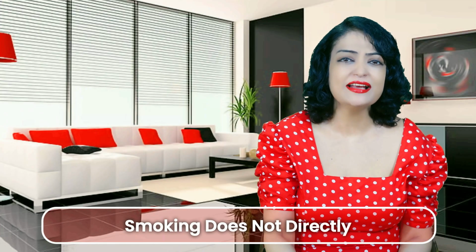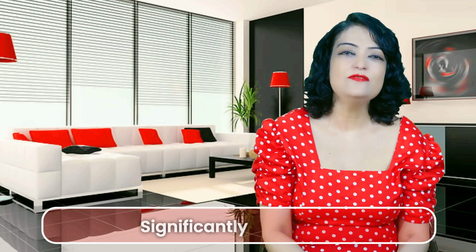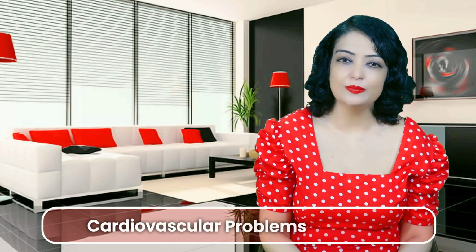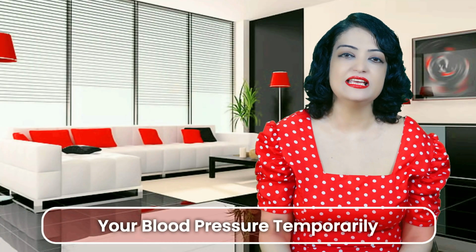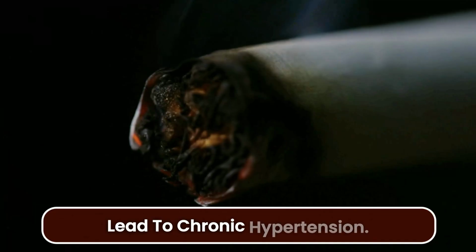Smoking does not directly cause our blood pressure to increase, but smoking significantly increases the risk of heart diseases, stroke and other cardiovascular problems in people with hypertension. Every time you smoke, your blood pressure temporarily increases, and over time this can lead to chronic hypertension.